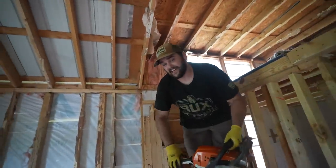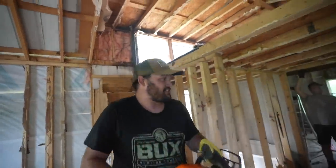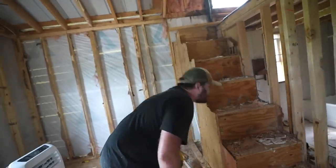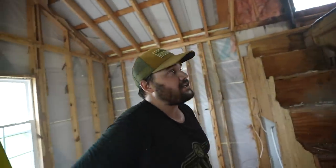My weight. I'm like, oh, come on, come on. At one point, you're just dragging the chainsaw away. That sucker's sharp, I'll say that much. Yeah, so that's holding this corner. Got it. Oh, that was smart. I didn't do that intentionally.